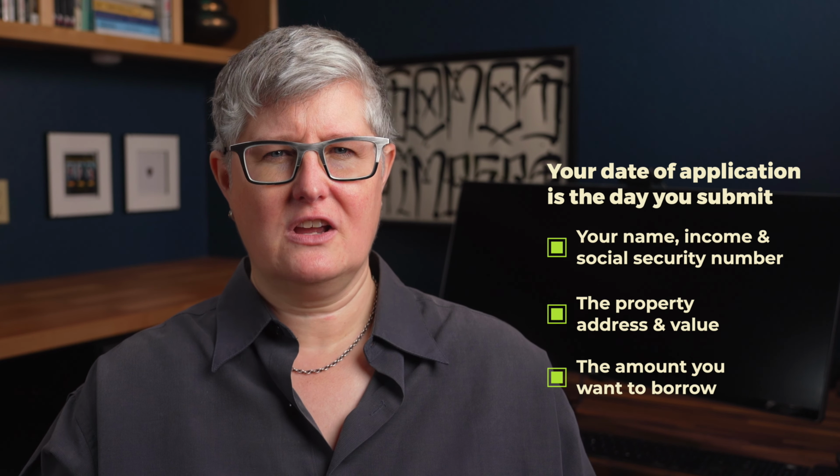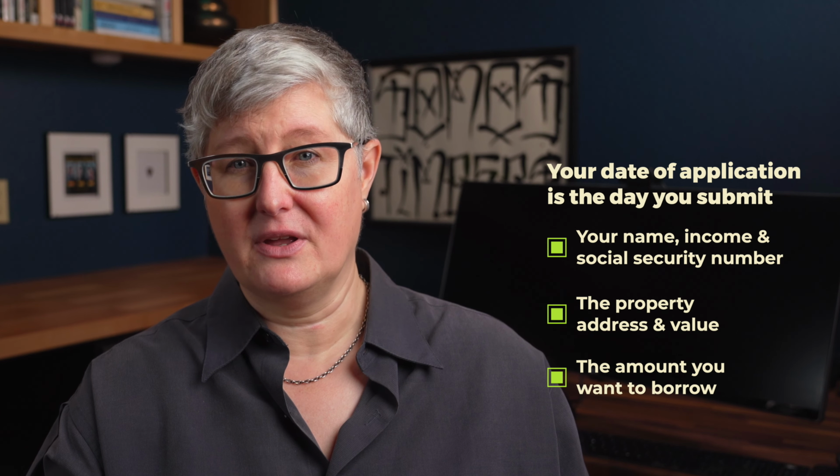Support has to continue for 3 years after your application date. And your application date is the day you provide your lender with all of the information needed to start your loan. There's actually a legal definition of the list of things. It's your name, your income, your social security number, so your lender can pull a credit report up, the property address, an estimated value for the property, and the amount you want to borrow. Check those boxes and you've made application.